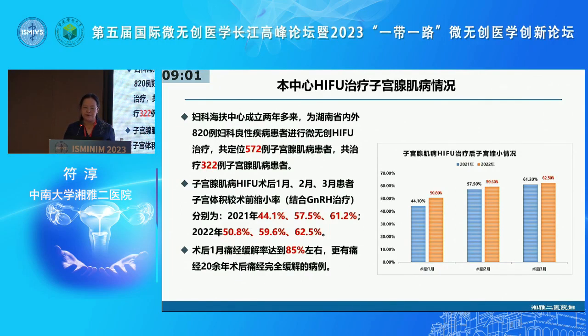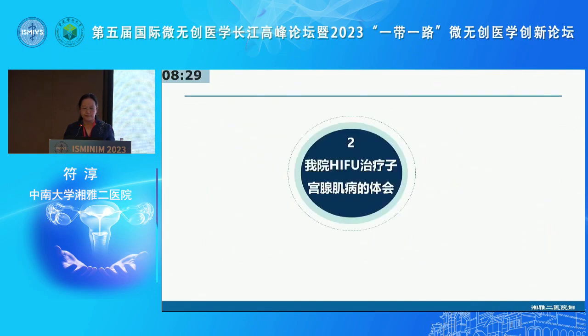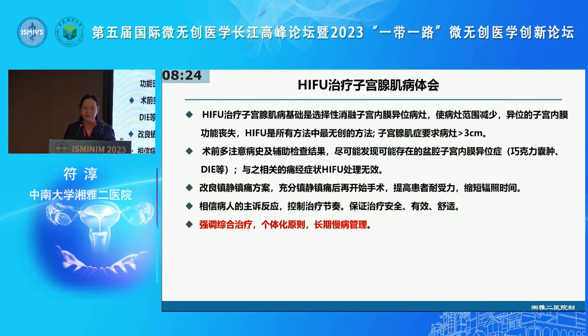We have already treated 322 patients in our hospital, and we can see the volume of the uterus has decreased at 1, 3, and 6 months in follow-up. At 3 months, it has reduced by 60%, and the remission of the disease is significantly prominent. 21% of the patients have a requirement for fertility, with 39 cases in 2021 and 22 cases in 2022.